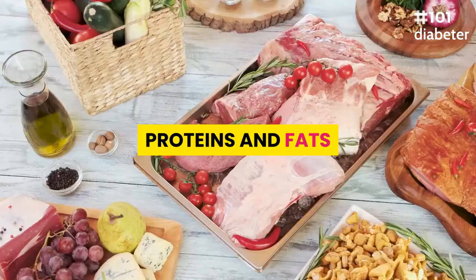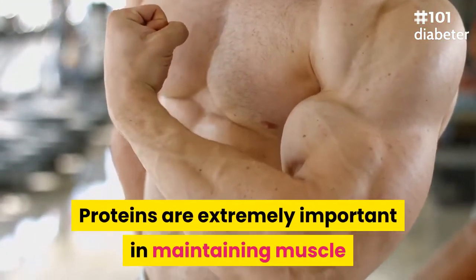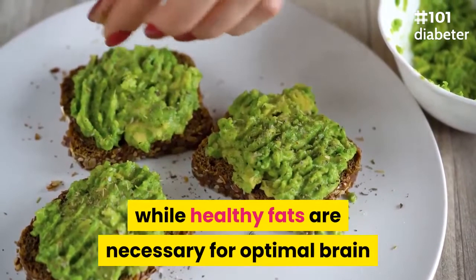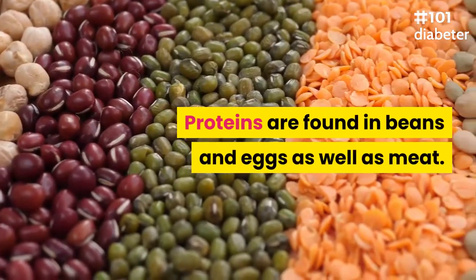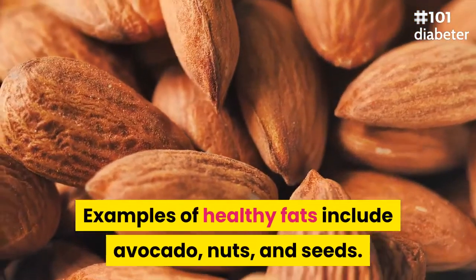Proteins and fats. Proteins are extremely important in maintaining muscle and repairing wounds, while healthy fats are necessary for optimal brain and heart functioning. Proteins are found in beans and eggs as well as meat. Examples of healthy fats include avocado, nuts, and seeds.